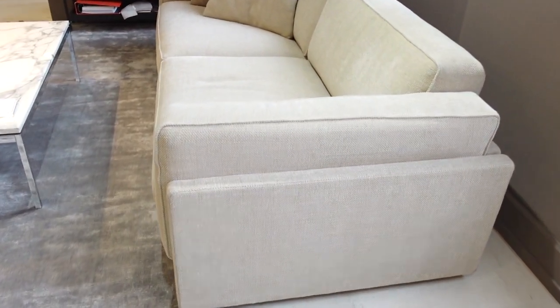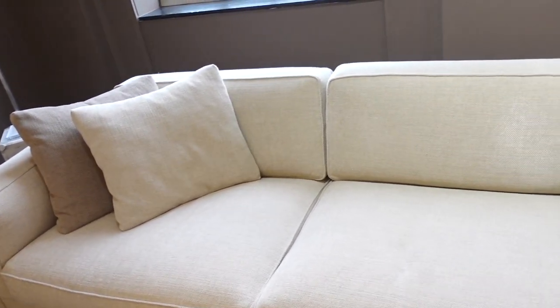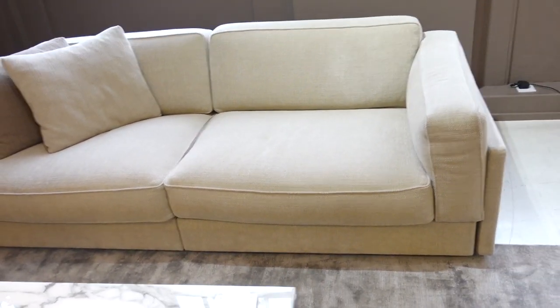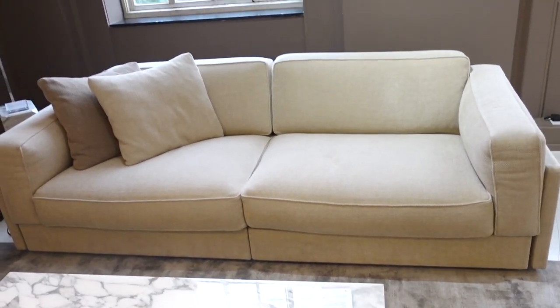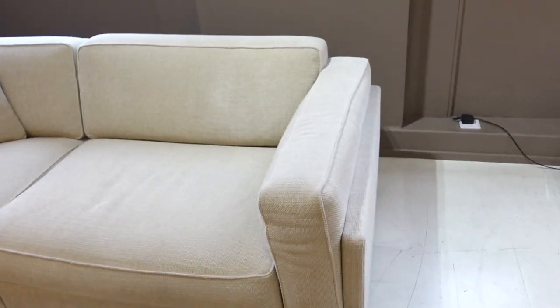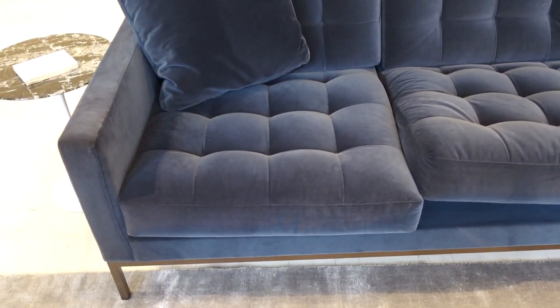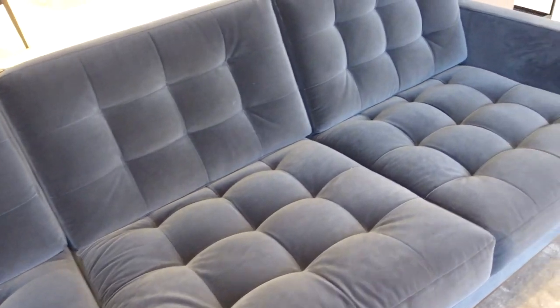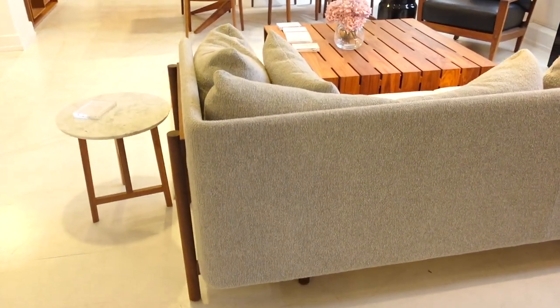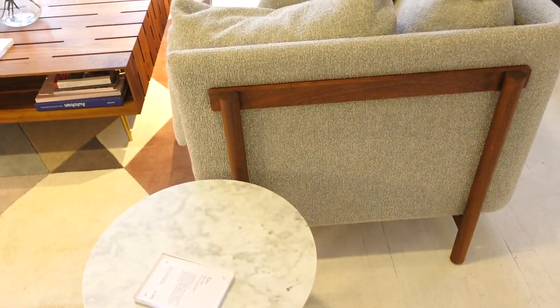Some more sofas. This one is probably not my bag, although the color actually isn't that bad, but I'm not a fan of the shape of it. It's a little bit too, I'm gonna use the word bulbous. I like my sofas really sleek and slimline, very Scandi, but this one is not that. But the color is cool. And we always love a velvet. This gorgeous midnight velvet sofa. So much to choose from, guys, which is why I absolutely love coming in here.